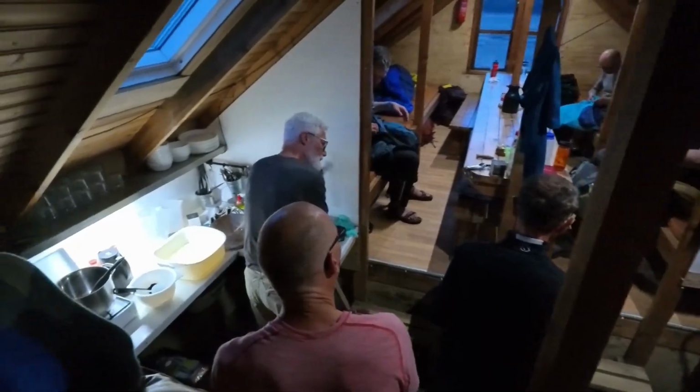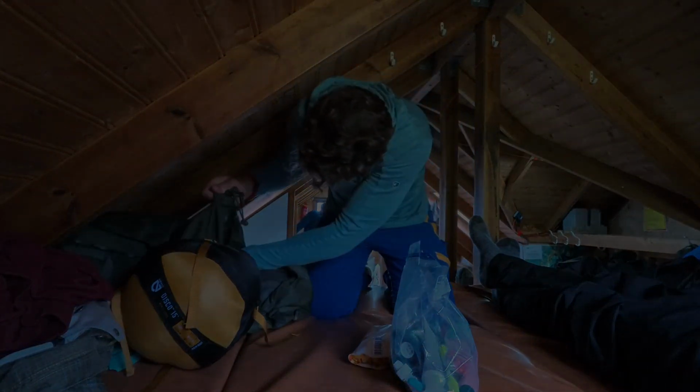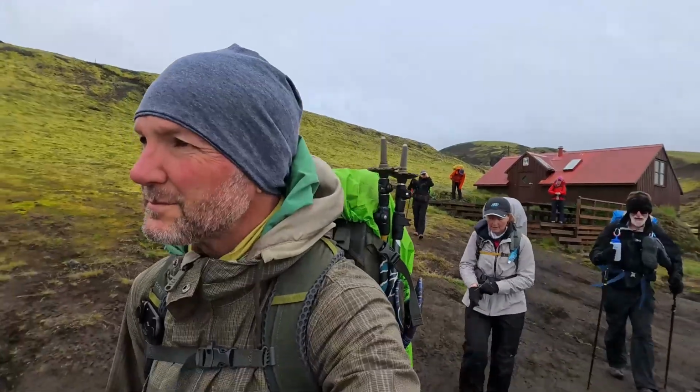Today was a great day of no rain, just a little drizzle. I had no idea how much the weather would change in the next coming days. Today we have a 16K hike with 500-meter elevation that ends in Skaelinger.